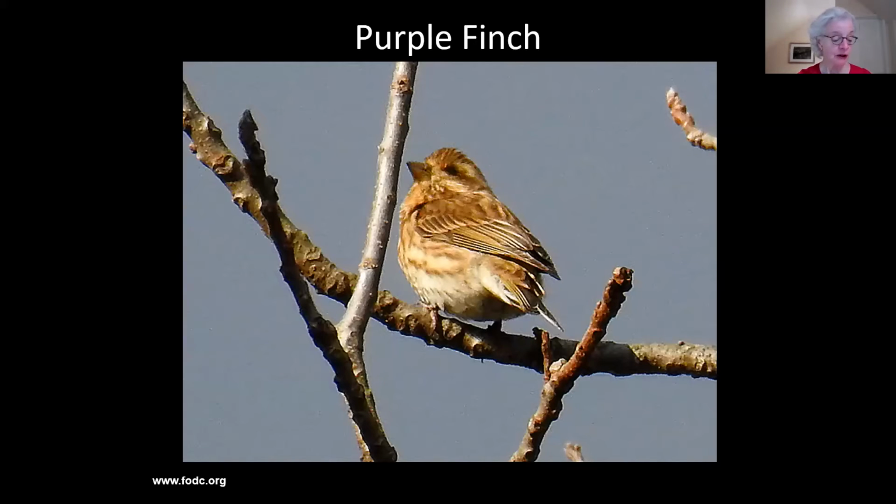The purple finch. The male is a rosy raspberry sort of red, and the female is drab looking. There aren't a whole lot of them. House finches are much, much more dominant.